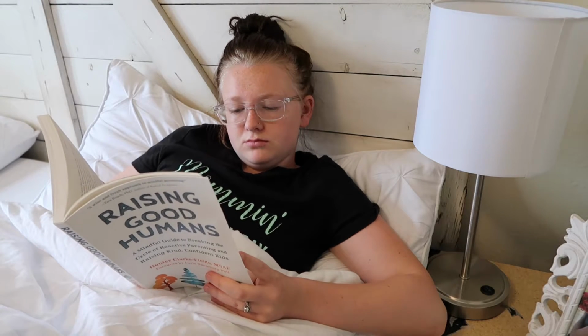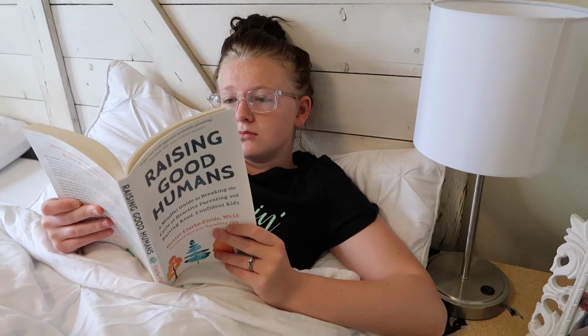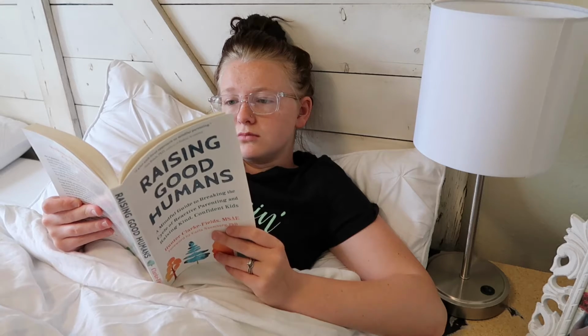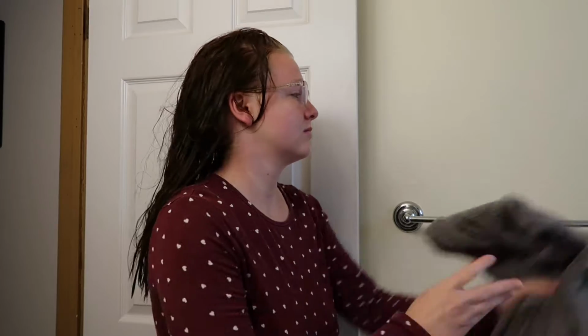So my morning usually starts out by just waking up about an hour before the kids, and I usually just spend this on my phone or reading a good book. Today, I am just reading Raising Good Humans. Once I am done reading for a little while, I will just hop in the shower. Once I am done in the shower, I just get dressed and get ready for the day.